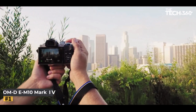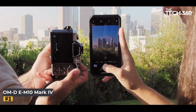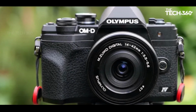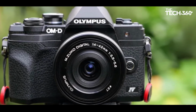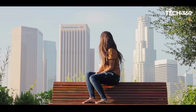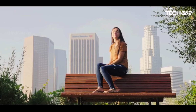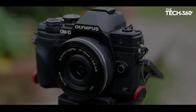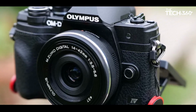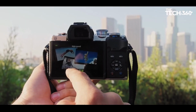Number 1. Olympus OM-D E-M10 Mark IV. Introducing the E-M10 Mark IV, a marvel of simplicity and performance in the realm of mirrorless cameras. Tailored for those transitioning from smartphones, its ergonomic design and intuitive button layout, seamlessly integrated into a classically styled shell, position it as a standout choice. The flip-down touchscreen adds a touch of modern convenience without compromising its timeless aesthetic.